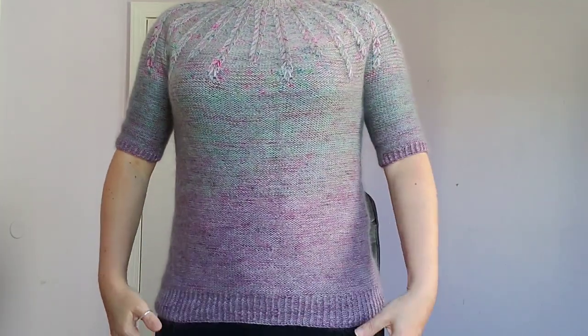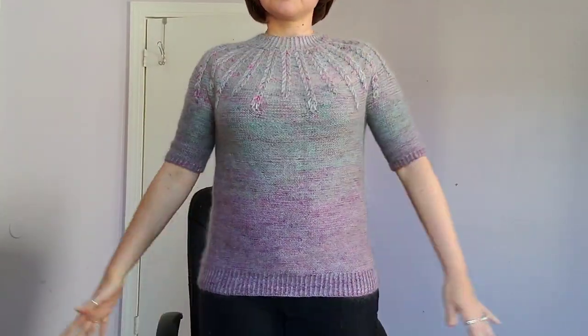Now, this Sorrel sweater. Lots of drama with it. It is done. Excuse me, I am wearing shorts. It's hot today. Ta-da!